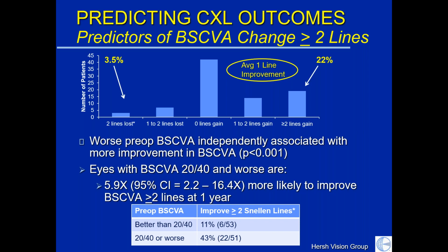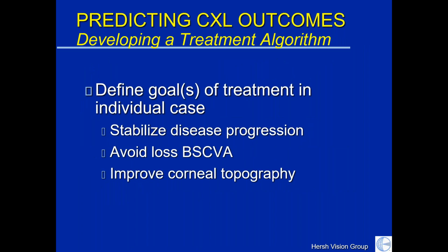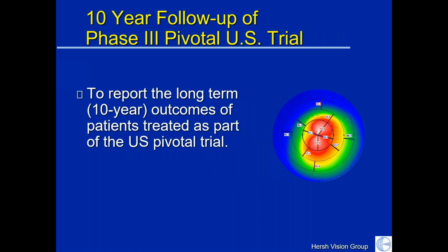Similarly, we found with looking at vision, there was an average of 1 line improvement, but indeed 22% of people got substantially better. They got better by 2 or more lines. But again, 3% of people did lose a little bit of vision. So we found it's very important to treat each patient as an individual, looking at our individual goals of stabilizing the keratoconus process, making sure that you don't lose vision, and improving your corneal surface.